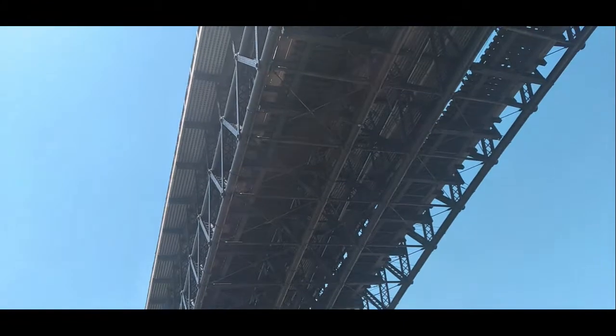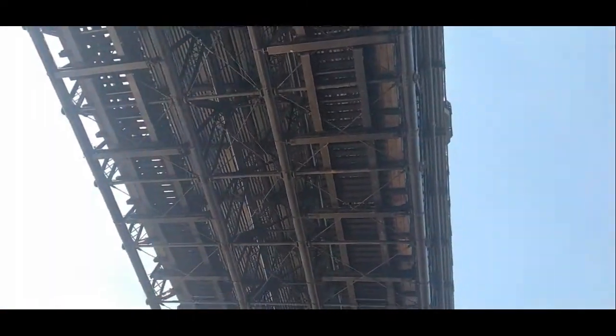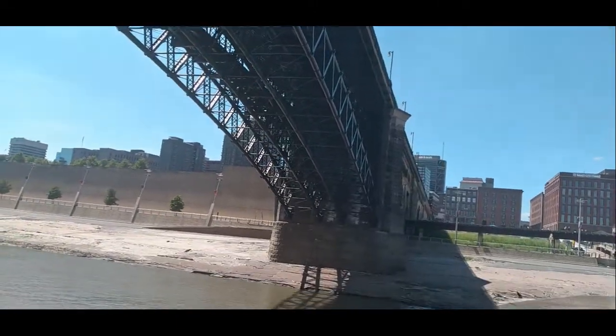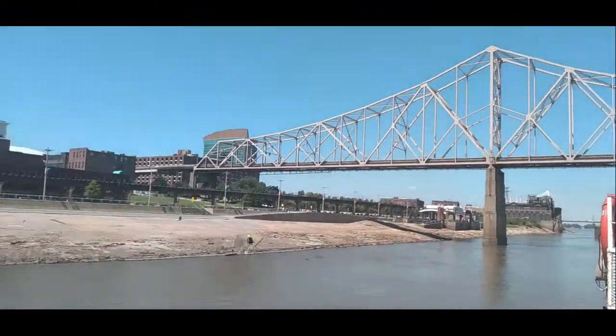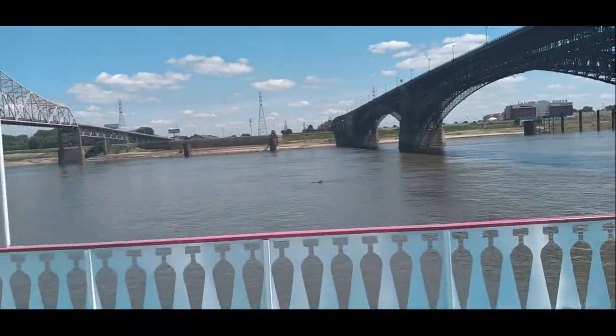Yeah, look at that. That is so cool. There we go. Got a better light in there with the sun out of the way. And the second bridge is here, the Dr. Martin Luther King Memorial Highway Bridge. On the landing over here, I'll give you a good snapshot.